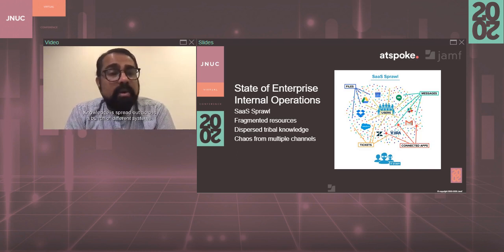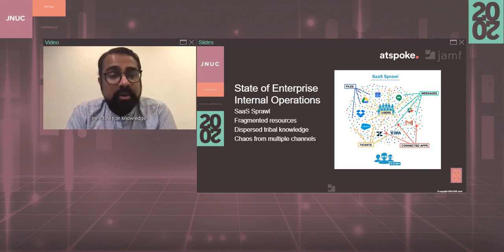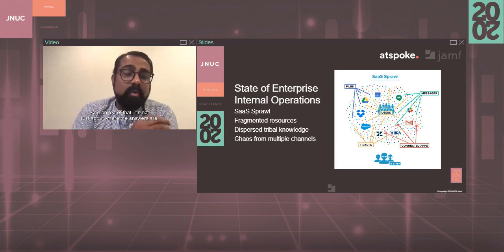Knowledge is spread out across a bunch of different systems. Support teams are spread out across a bunch of different systems. And so what you have is immense fragmentation of resources, be it tools or knowledge. And because the knowledge is distributed, it becomes more and more tribal. So there's no single wiki or single repository to go for answers anymore. Everything is spread out.